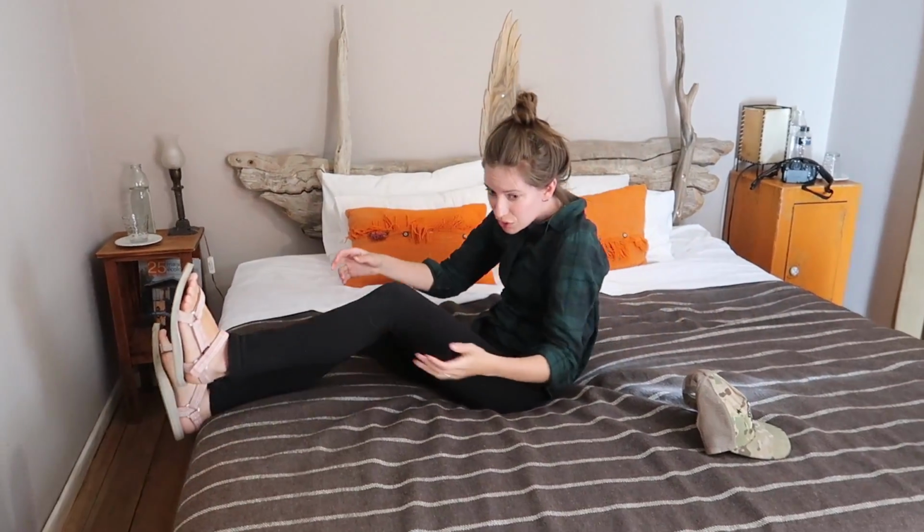So yeah, we've actually decided to have dinner here at the guest house. Breakfast is included, but you can pay if you want to eat dinner here. They have a menu with a few different options and you just choose what you feel like having that day. I went for lasagna.